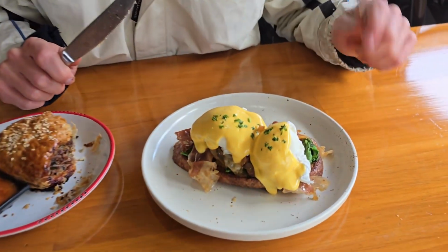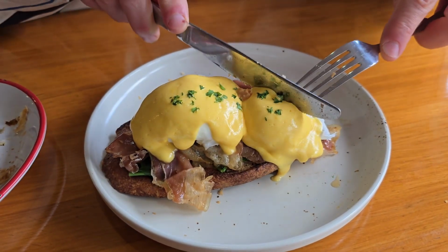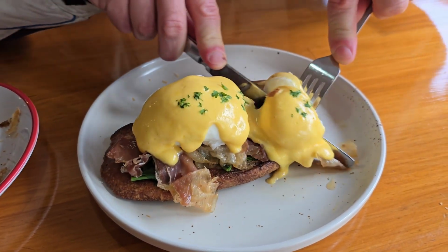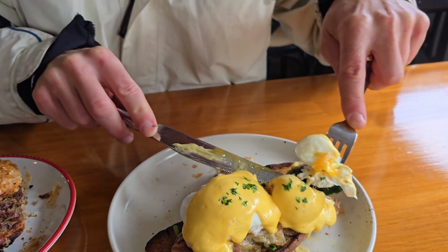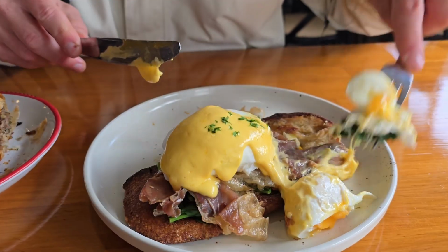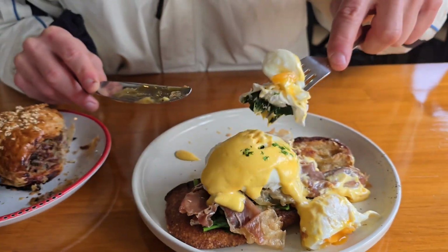Now I'm gonna try the eggs benedict. Now, the huevos benedictos. This dish is Jay's favorite brunch. Oh, this looks good. Well, we're off to a good start. I like eggs being a little bit runny. They've cooked those eggs really nice. It comes on a bit of sourdough and you've got some prosciutto there as well.